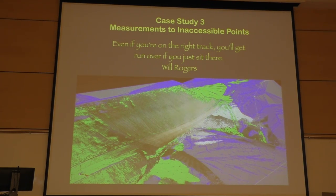Case study, measurements to inaccessible points. One advantage of scanning things is you don't have to walk to the point to measure it, or have a second person walk to the point. You can set up and use your total station to measure it. If you're on the right track, you'll get run over if you just sit there. Well, this is a railroad project, and I didn't want to walk up on the track. So I set up and scanned it.